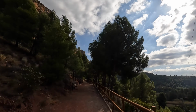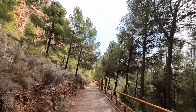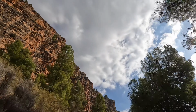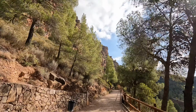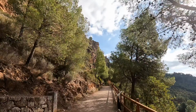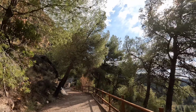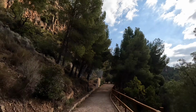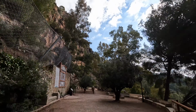Take a look at how well built and maintained this trail is. All ages and abilities should feel invited to explore here. The area around the fountain is mostly shaded by trees, so it's a nice place to rest and have a snack.